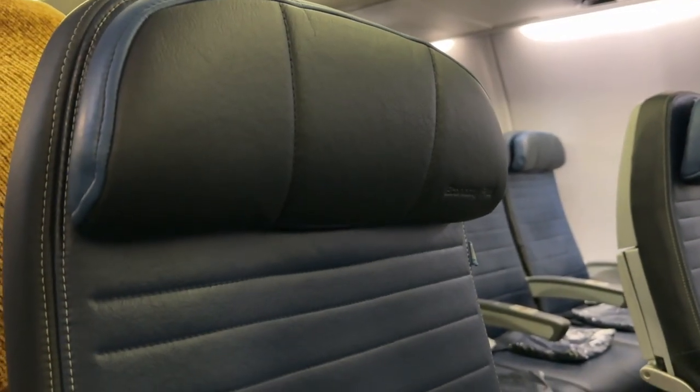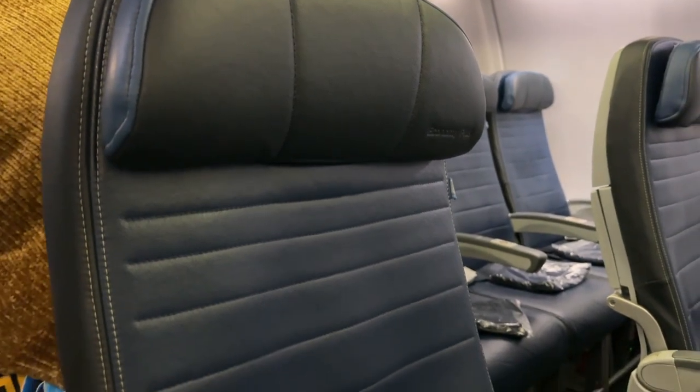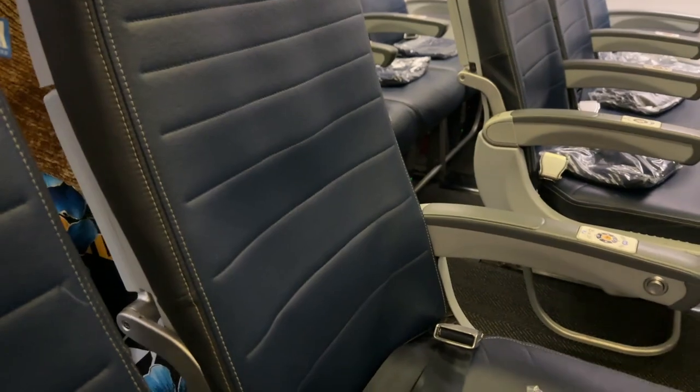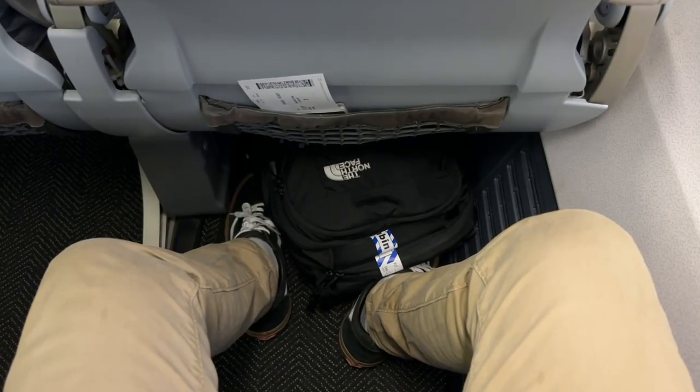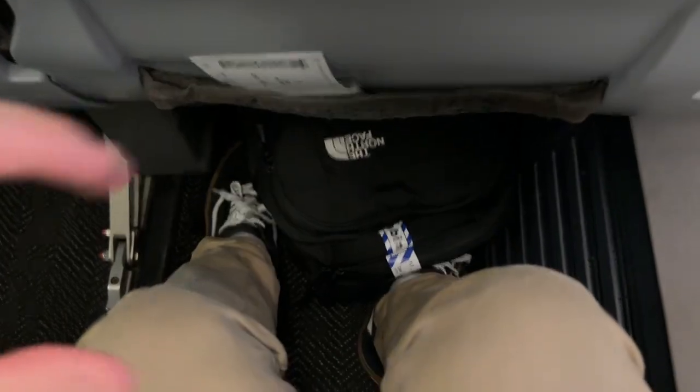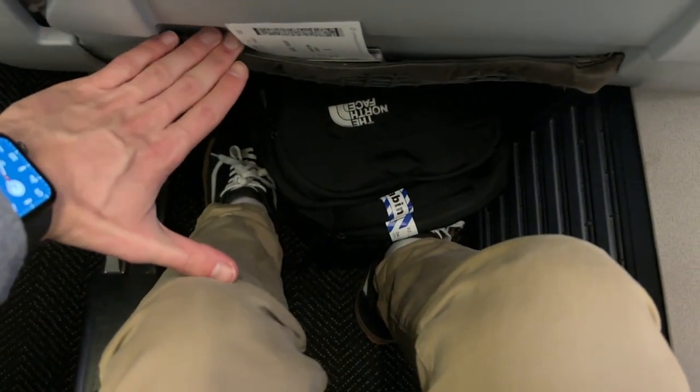Now the seat itself, which is just the same as a normal economy seat, just with a tad more room for your knees. The seat has about an inch of cushion on it, which is fairly normal for most economy seats these days. And now a look at the leg room. I'm 5'9 for your reference. You can see there's about 6 inches between my knees and the seat in front of me.